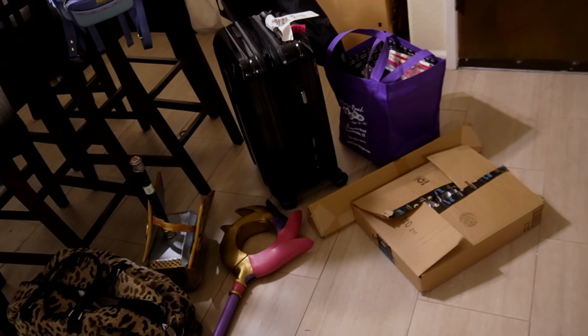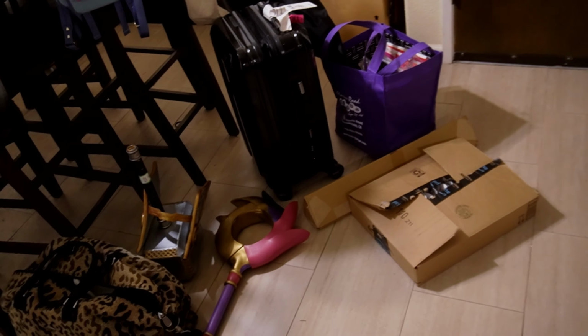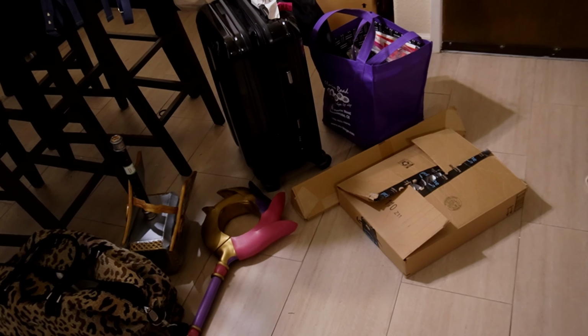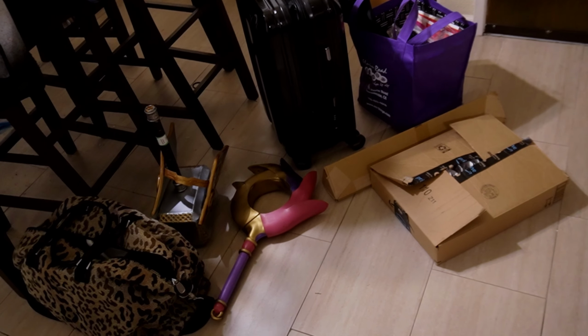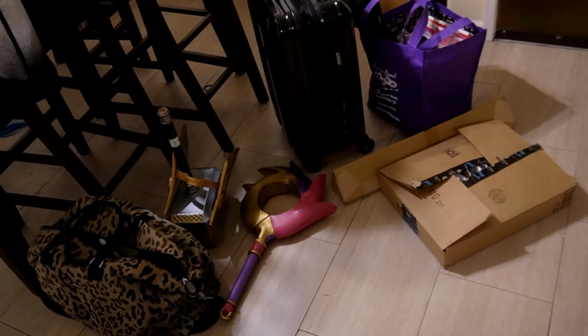So this is where I am with packing. I do have a few more things that need to go in a bag, but that bag is out in my car. So I'm going to take those down, bring the bag back up, pack those, and bring that down and put it in the car. The tent is in the car. They will be providing a table and chairs for me, so I don't have to worry about getting those.